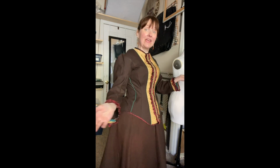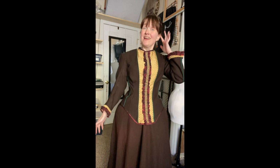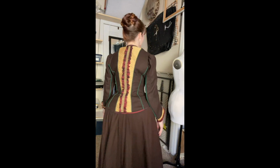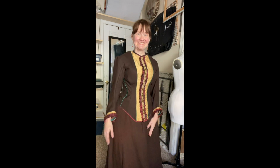Anyway, so this is today's clothing. I will wear this all day. I'm going to go out and about, do some errands, have tea with friends. I think I'm going to teach a class today. So that's today's outfit.